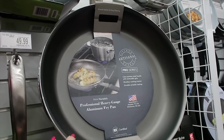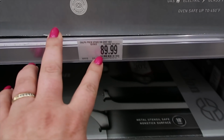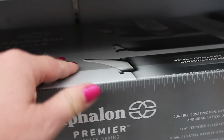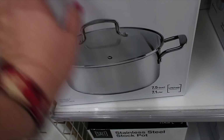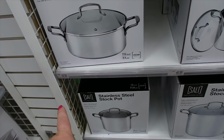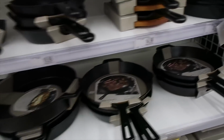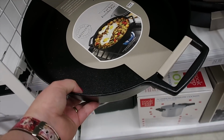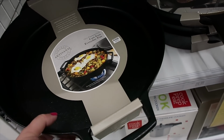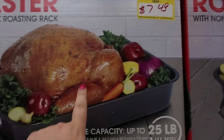Okay, looking at pans here. Now here's a ceramic one. Now this is pricey, I know, but it's a 4-quart. I mean, I'd only use it for the next 20 years, right? So I was looking at last time. It's 7.5 quarts for $39. I have a Dutch oven. But what's one more? There's all kinds of beautiful cast iron. I like this one too. This is probably the size of my skillet. It's a 14-inch. Now this is nice, large roasting pan. $7.49.